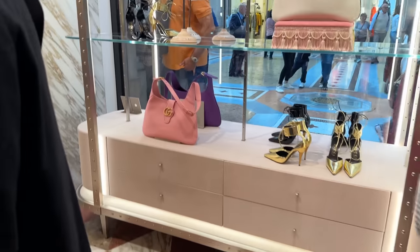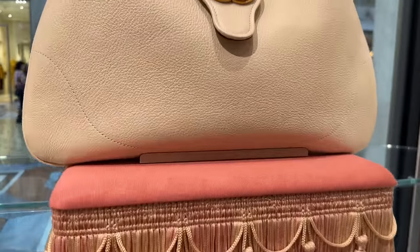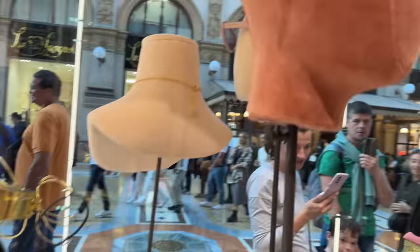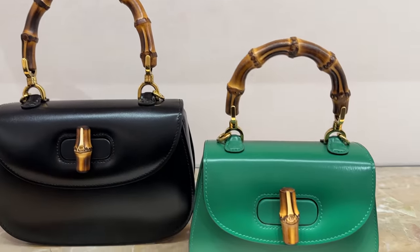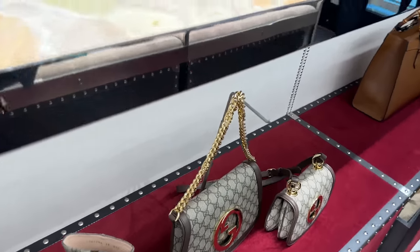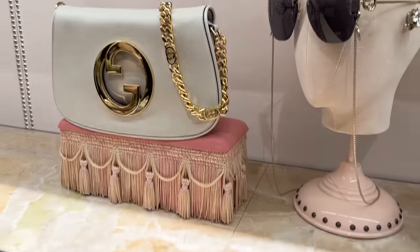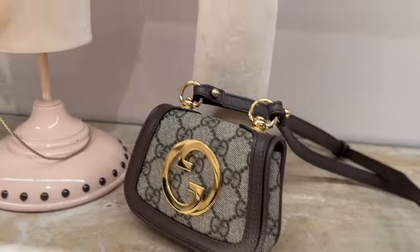Look at the amazing ready-to-wear. Love this bag over here. And then I always love their displays. Very beautiful. This little hobo bag. This pink one. Check out these earrings. And then they've got the bamboo bag over here in green and black. The Diana bag. Love this new Blondie bag over here. This one is beautiful. Love it in the cream tone. And then they have this cute little crossbody bag. It's basically like a change purse.